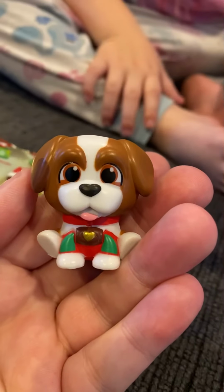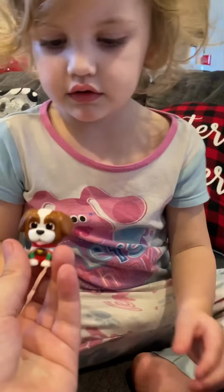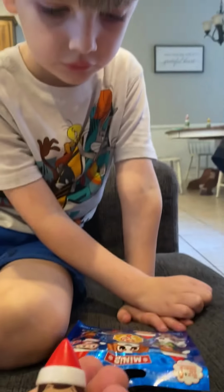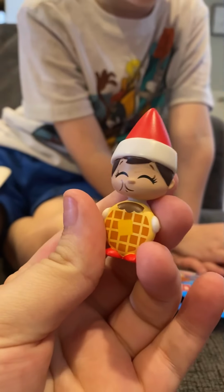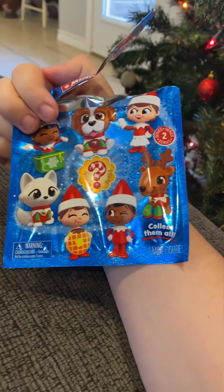All right, so Emmy got our little puppy dog. What was his name again? Champ. She got Champ. That's exactly the one she wanted. Yay! Now my turn. All right, and Bug got the Maddie Mapleton waffle boy. Aww. Very cool. I wanted the waffle boy. I wanted a dog. Awesome.